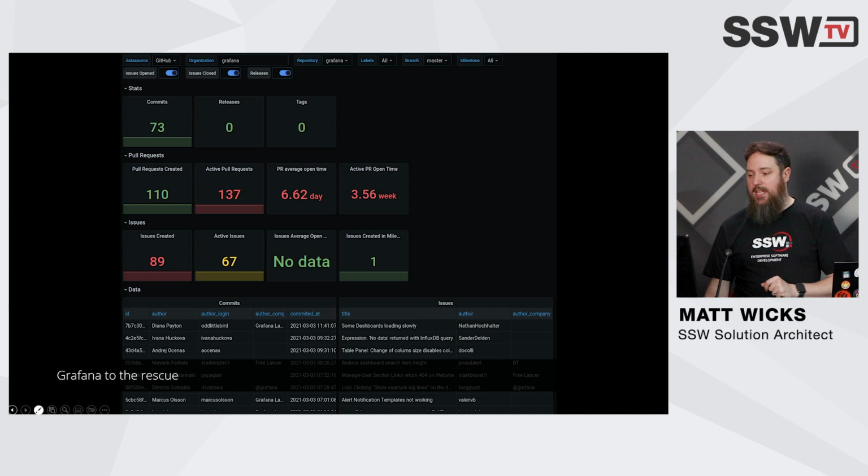So we can see here the number of commits recently, pull requests, the PR average open time. So 6 days, that's quite a while. You're likely to get merge conflicts if it's that high. So it's gone red. So hey, we need to review our code more frequently.